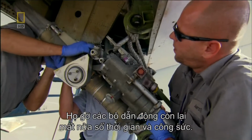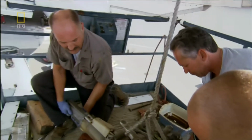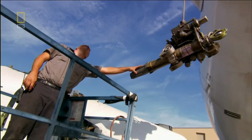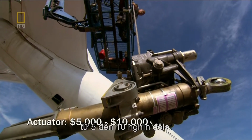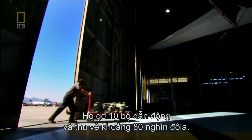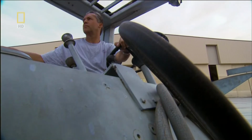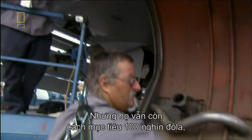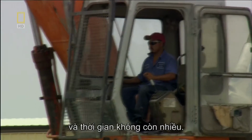All right, down. Bring them down. Come on down. Hold on. All right. Watch your door. Each large actuator is worth between $5,000 and $10,000. They remove 10 of them for a total of roughly $80,000. But they are still $100,000 away from their goal. And crunch time is near.